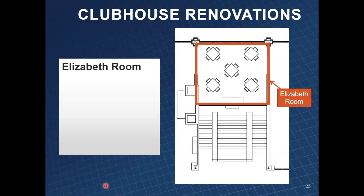So this is a room we have now. It's in the space as you come up the stairs from below to the second floor. This is that space right in here. It's between the fireplace room and the Lafayette room. Big change is going to happen here. Primarily, we're going to enhance the waterfront feature of this room.